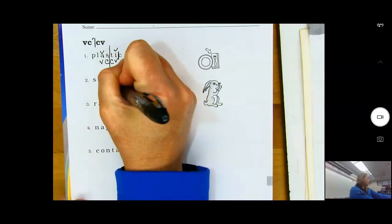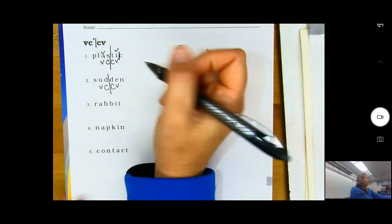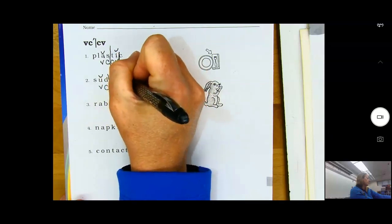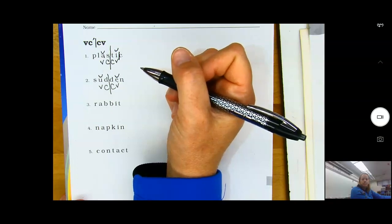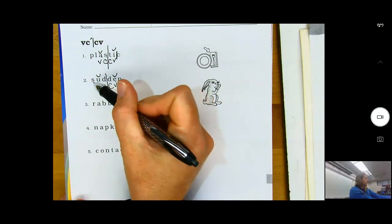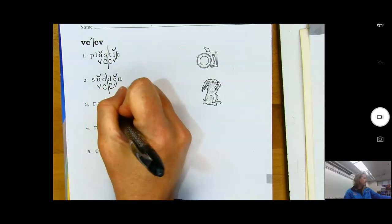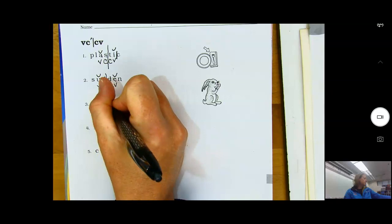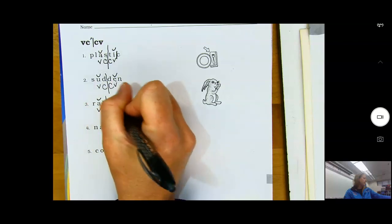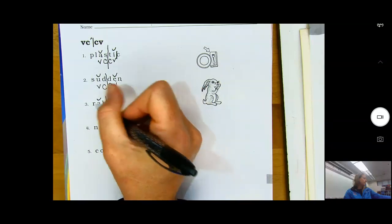Second word, my vowel, here are my two consonants, division line right in between them. My vowel is followed by a consonant, I code it with a breve. This vowel is also followed by a consonant, so I code it with the breve. Any other codings? Nope. So now I can say this word, sud-den, sudden, sudden. Okay, once again, my vowel, my two consonants. Division line, my vowel is followed by a consonant, I code it with a breve. And this vowel is followed by a consonant, so I code it with a breve. Rab-bit, rabbit, rabbit.